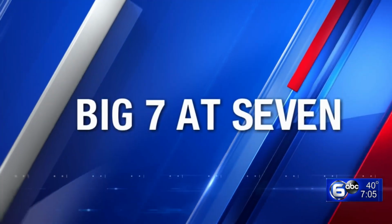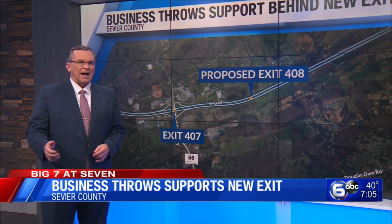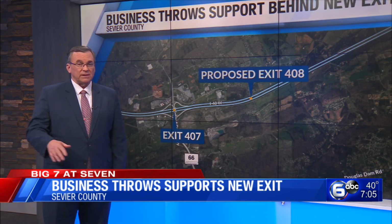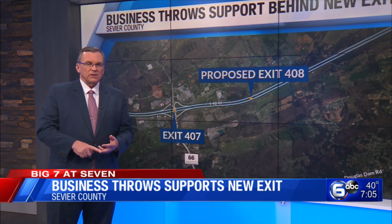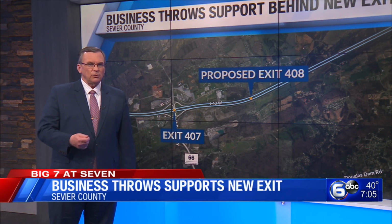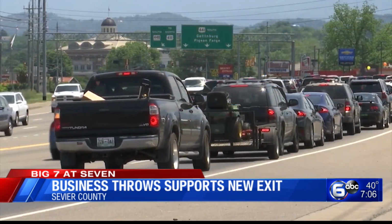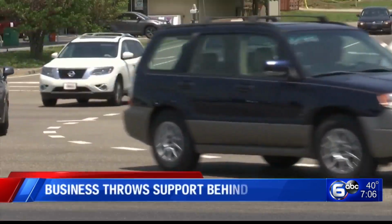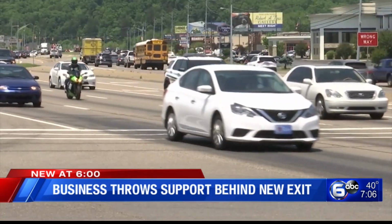Our next Big 7 story, a Sevier County business is throwing its support behind a new exit along I-40. Right now, exit 407 is how a lot of you reach Sevierville, Pigeon Forge, Gatlinburg, but there's a lot of traffic and the area only continues to grow. This is why some people are now looking to add a second exit 1 mile down the road at mile marker 408. KTOM backs this idea because the business says time is money and that when exit 407 has a lot of traffic, its shipments, well, they're slowed.